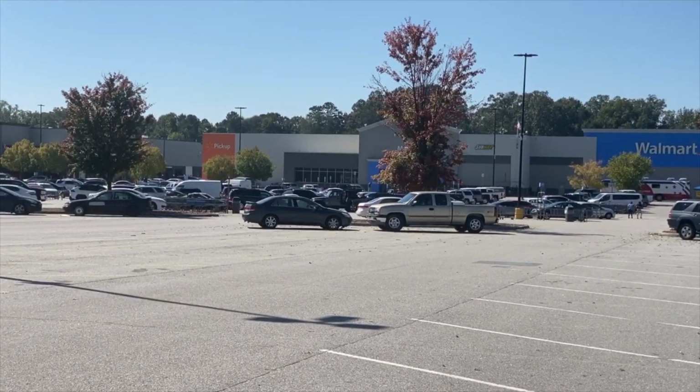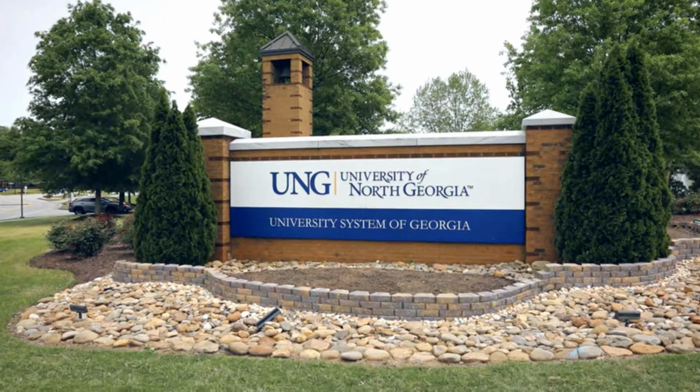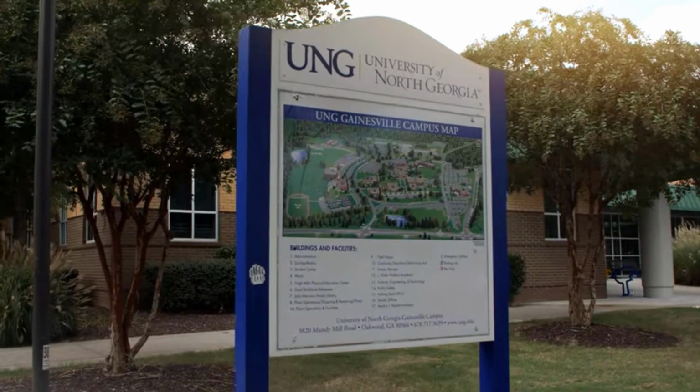One of the great things about this neighborhood is its location. Like I mentioned before, it sits in Oakwood, which means that you're close to Flowery Branch, you're going to be close to Gainesville, Lake Lanier, and you're just right around the corner from 985. You're going to have really easy access to tons of shopping and restaurants between everything that Oakwood has to offer, and since you're just a short drive from Flowery Branch or Gainesville, it's really convenient. If you have to commute to the University of North Georgia in Gainesville, it's just right around the corner from that. Even though it says Gainesville, that's actually in Oakwood.